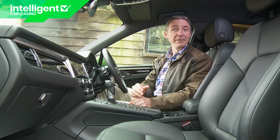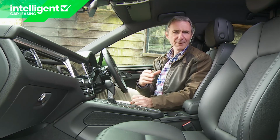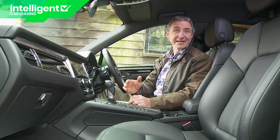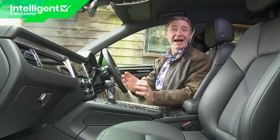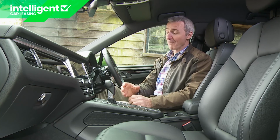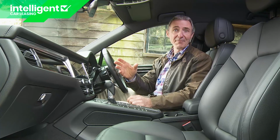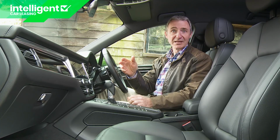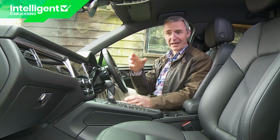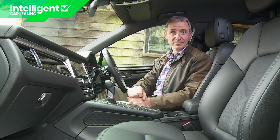If this had been a completely new Macan design rather than a facelift, this car would have received the shiny black console from the brand's current Cayenne and Panamera models with its haptic touch functionality. We're actually rather glad it hasn't got that somewhat confusing setup, but we're pleased that a 10.9-inch version of the much improved PCM, that's Porsche Communications Management Center Dash touchscreen, from those two models has made it here to replace the tiny 7-inch monitor that Macan owners were previously stuck with.